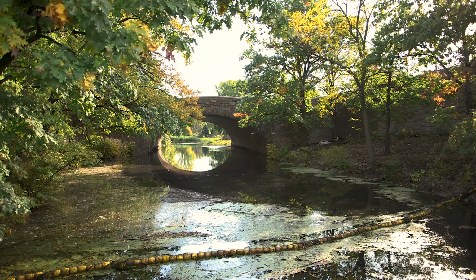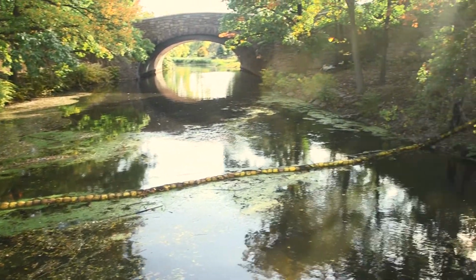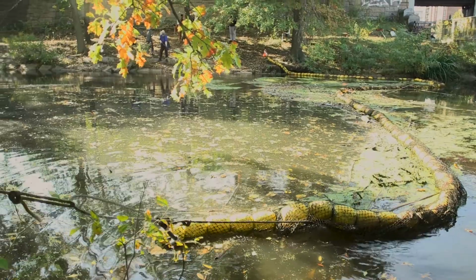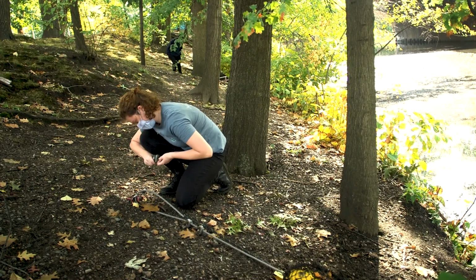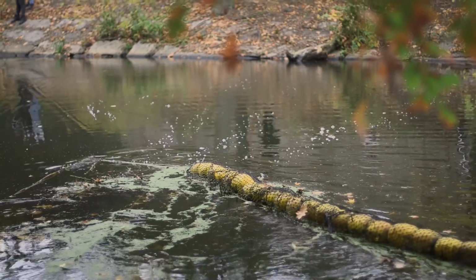Water goat is a system of buoys on a rope that spans across the river. Attached to that is a 1 foot rope, and then attached to the bottom of that is a chain, which helps weigh it in the water. It's anchored on either side of the river with aircraft cable, and it works as a very large net, and we just use it to scoop across the river.